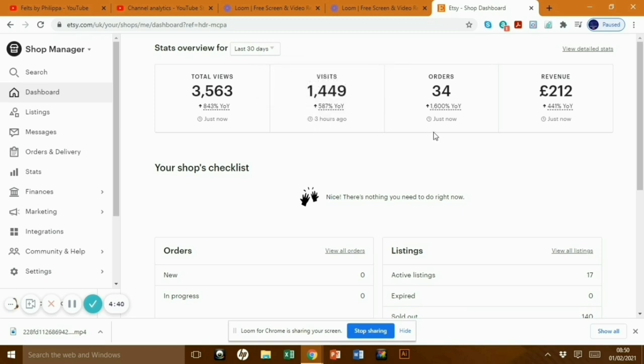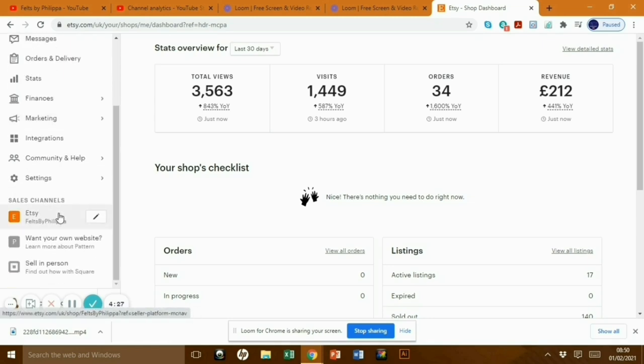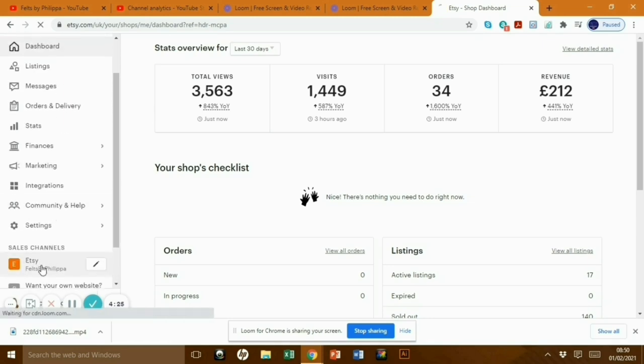Now, I had 34 orders, which I'll go through in a minute, which sounds quite a lot. My revenue was £212, which for January I was really, really pleased with. Basically, the majority of the orders are PDFs, which have been selling quite well.